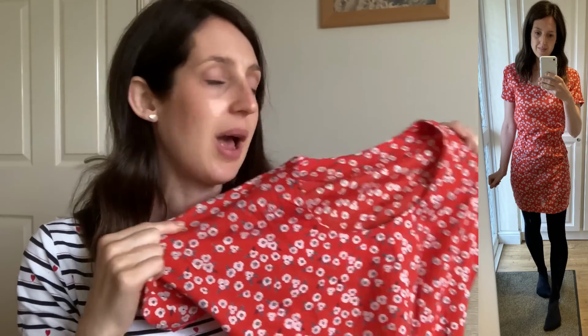But this is one of my earlier patterns I made, and I made a size 2, and I didn't grade out at the hips. For this one I really should have graded out at the hips because it's quite fitted there. So whenever I wear it, it's just a little bit tight on the hips, and I put a picture up of me wearing it so you can see. It's just a little bit uncomfortably tight around the hips. But I really love it, and I really love this fabric, and I don't think you can get hold of this fabric anymore, so I'd really love to be able to still enjoy it.